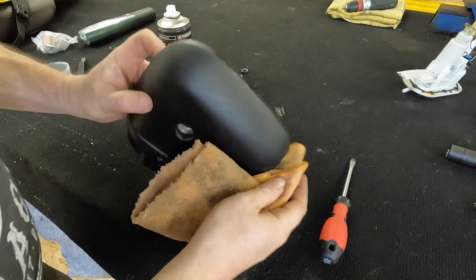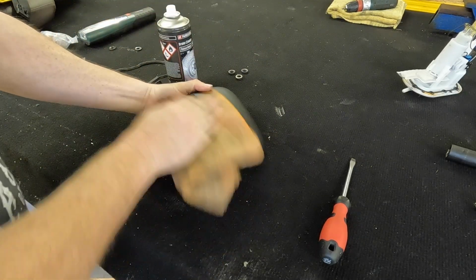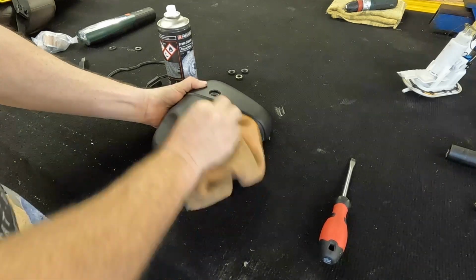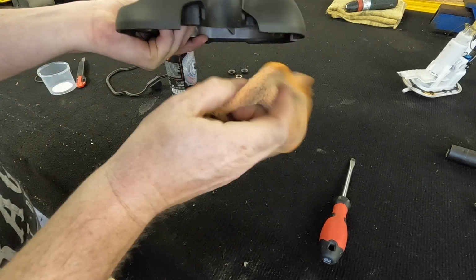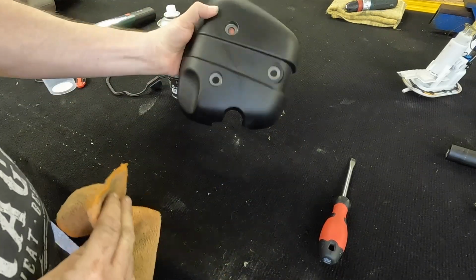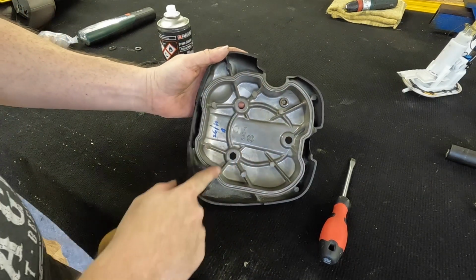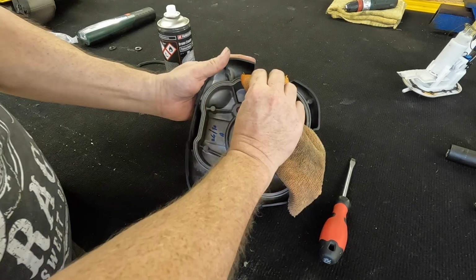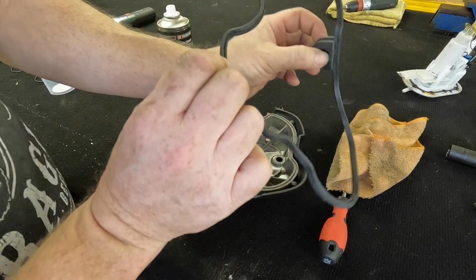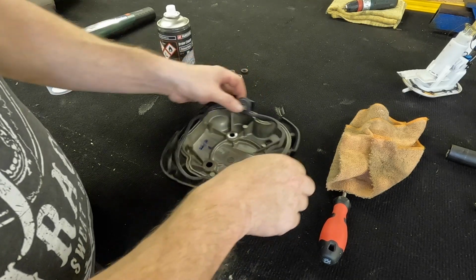It's just an excuse to spray this amazing smelling brake cleaner, really. Lovely. And there's the gasket. Mounting surface. Nice and clean. There's an engaging tooth on there. That's the spark plug cut out.